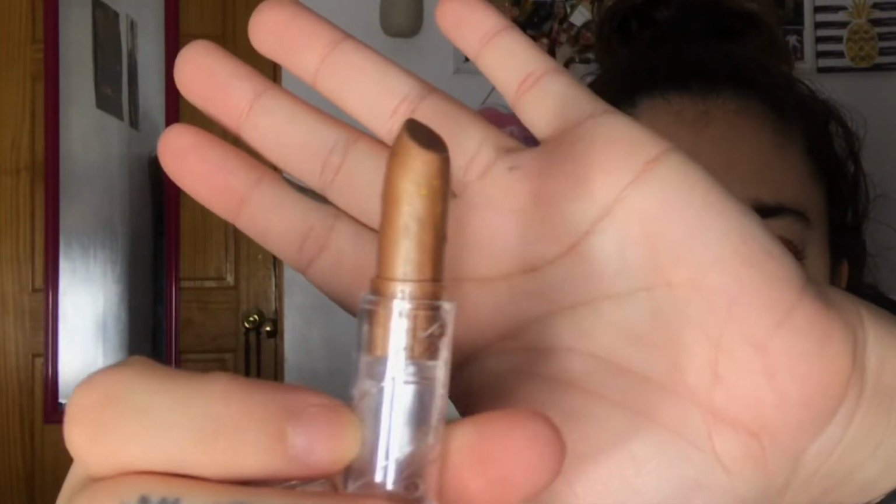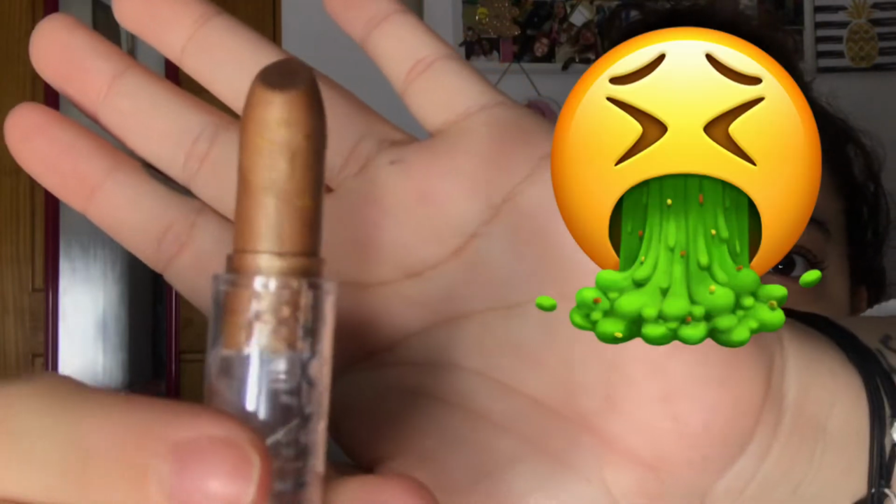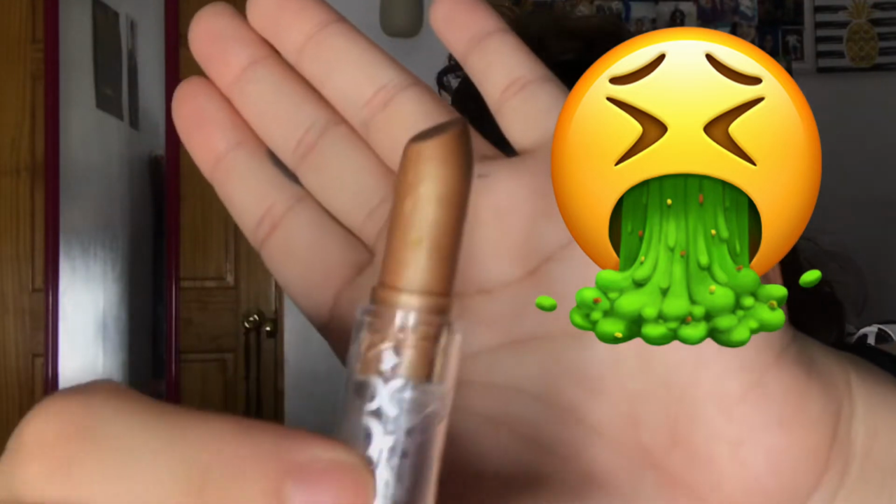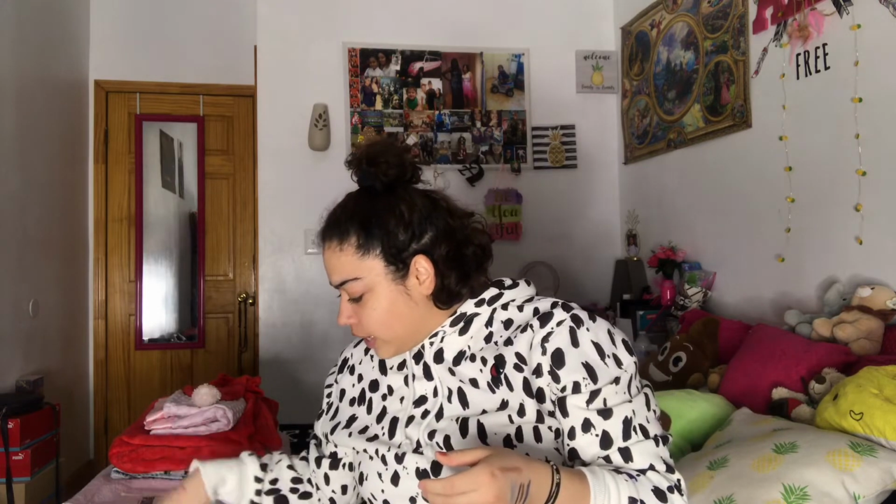Next thing we have is a NYX Made in USA lipstick in the shade Cedo. No, I refuse. So it hasn't been used. I'm examining it, but if you look, I don't know if the camera's gonna pick it up, there's like little sticky droplets on it. I don't know what's going on, but no. I don't know what that is.